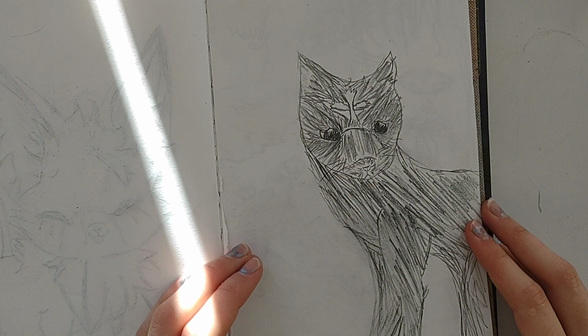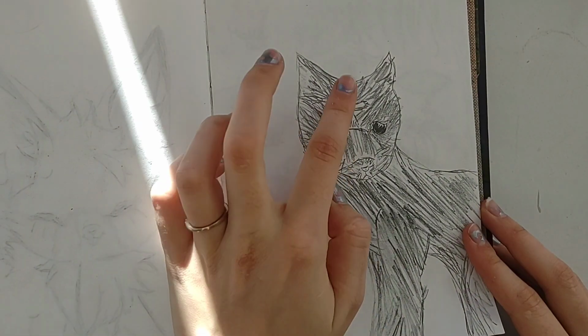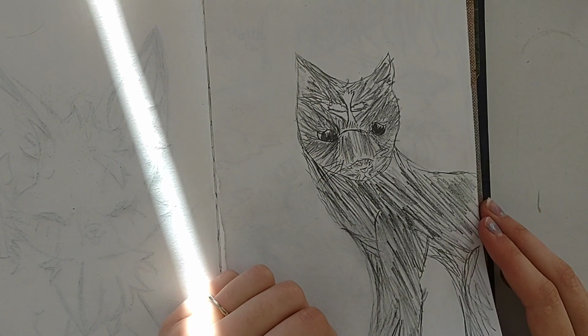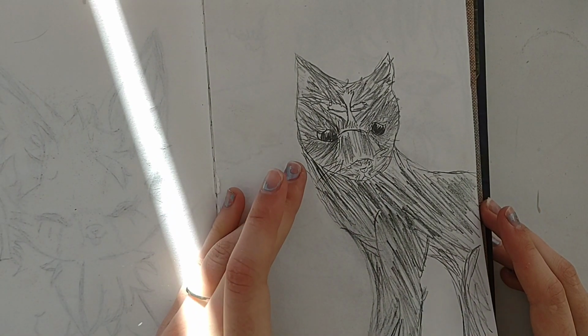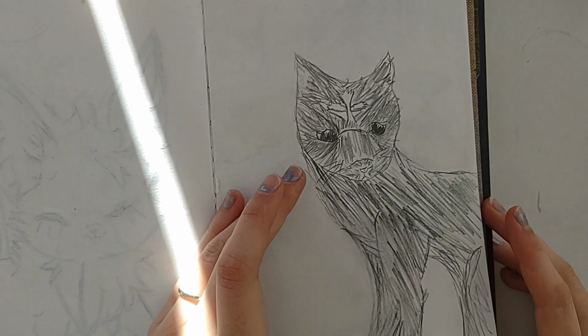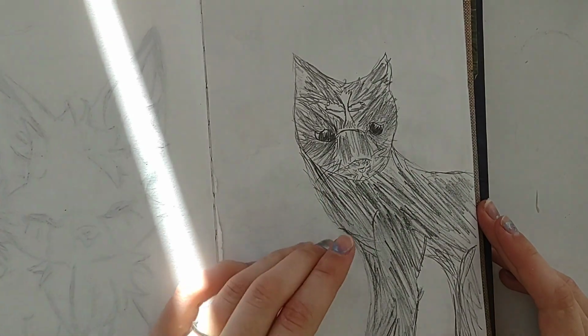Yeah, this is sad, but I loved drawing cats, and then I put the little cross in the middle because my mom told me, you know, if I don't do art for God, then there's not really a point to it, so I wanted to put a cross on there.